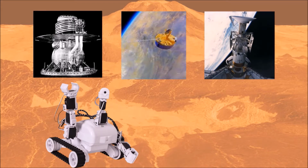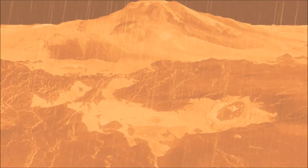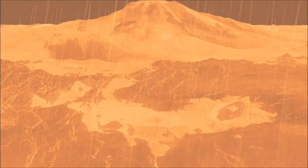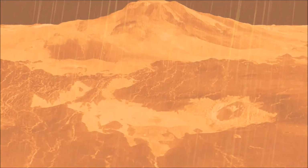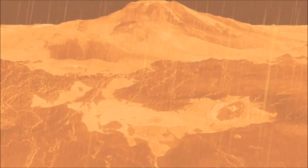Phase 2, a 30-day crew to orbit. Next, a crew will be sent to orbit Venus for 30 days. Before actually entering the atmosphere of Venus, a crew will orbit the planet for 30 days. This phase is mostly to test out new technology that will be used to send ships to the planet.